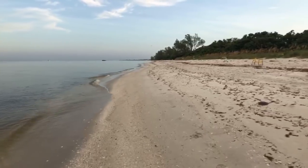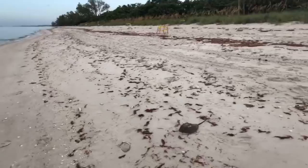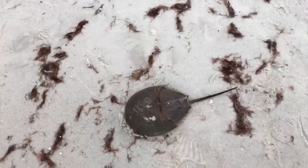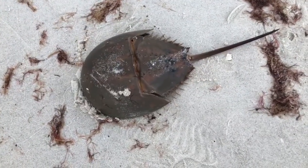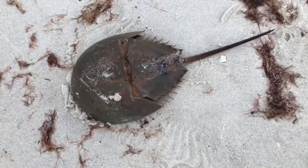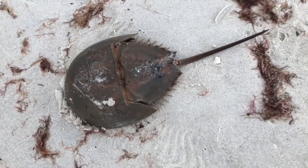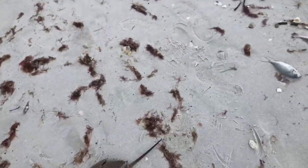Something else that red tide's been taking its toll on lately: these horseshoe crabs. Here's another. Here's a dead horseshoe crab up on the beach. Very sad. Surrounded by dead fish.